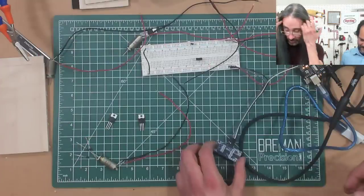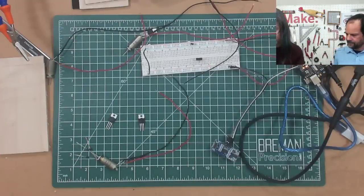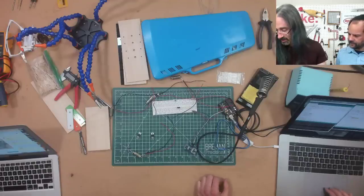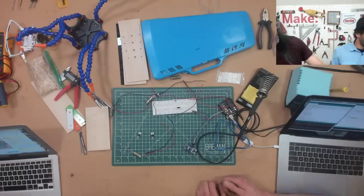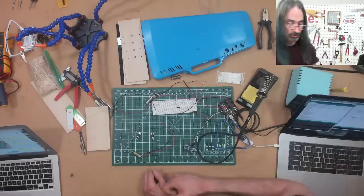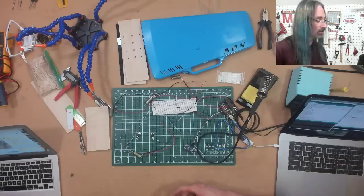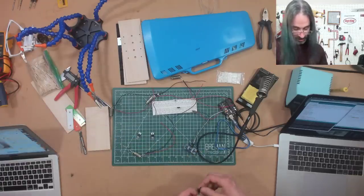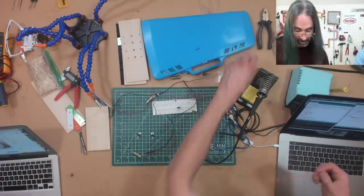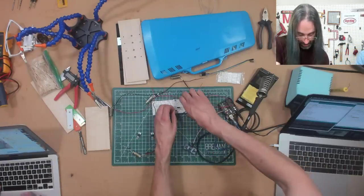So, on that note, let me see here. Building towards the program that we are building towards. Would you grab me one of the male-to-male jumpers over there? Do I have male-to-male jumpers? Oh, there we go. So we're going to grab an arbitrary one of these and plug it into the gate pin.